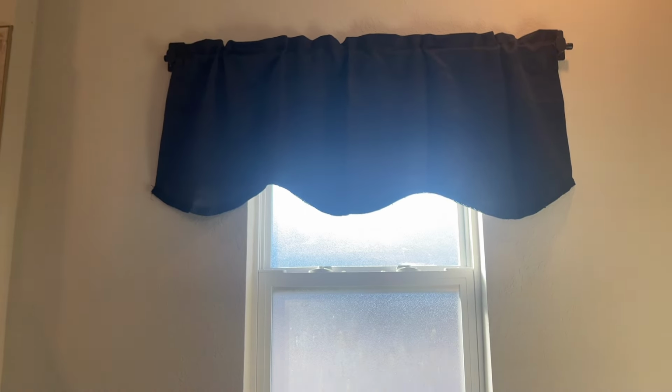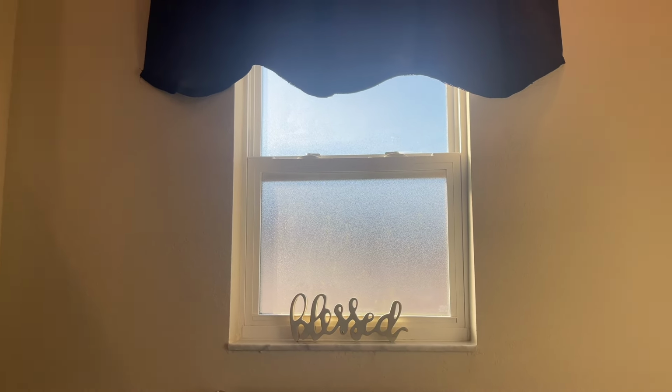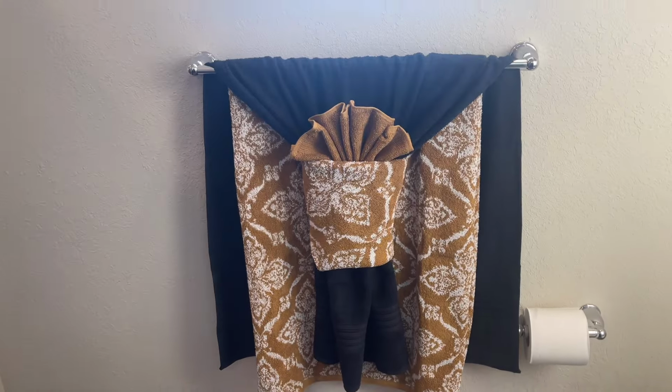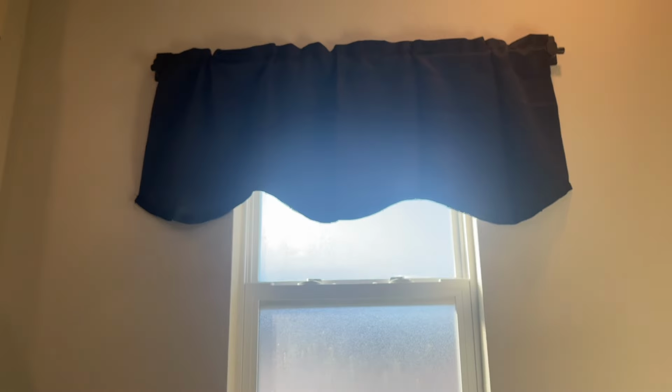I put that there so I can block some of the sun. As you can see, a lot of sunlight comes through here. I really didn't want to put a curtain there because I wanted the natural light to still come through. But sometimes that sun comes through and it's very overbearing and it actually shines through the mirror. So that's why I just wanted to put that there. But yeah, towels, valance, Amazon.